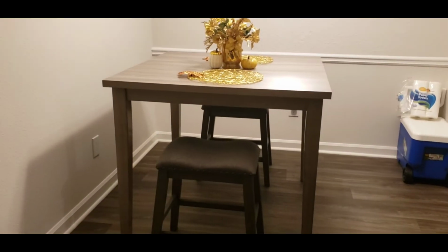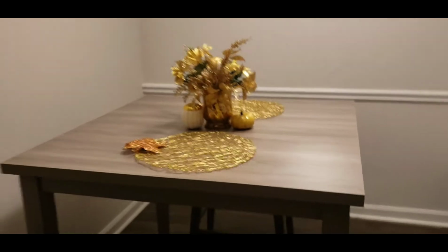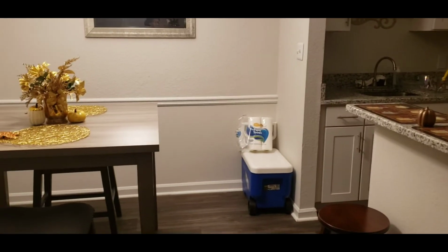But like I said, I'm thinking about going and getting 2 chairs. The chairs that actually match this and set one on this side and the other on that side. So I'll probably do that. I'm not sure. But yeah, this is the base of the decorations.